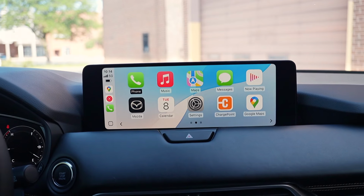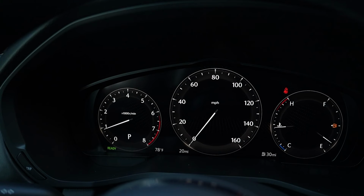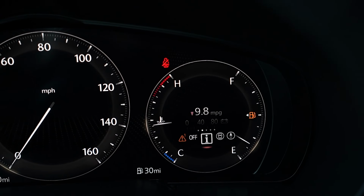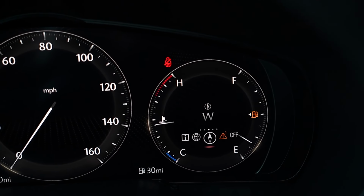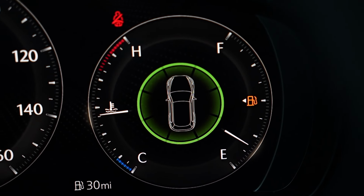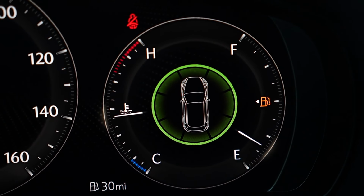But there's two 12.3-inch displays. We're going to have a full digital gauge cluster over here, and this one's just going to have one little button that's going to show you your pertinent information, as well as your i-Activsense, which is Mazda's safety technology. So not quite the same display as the Nissan, but still giving you a lot of good information over here.